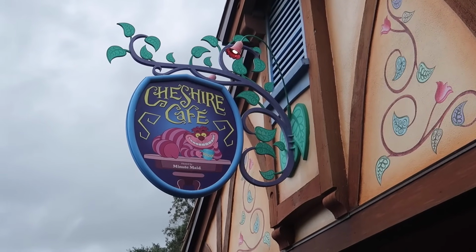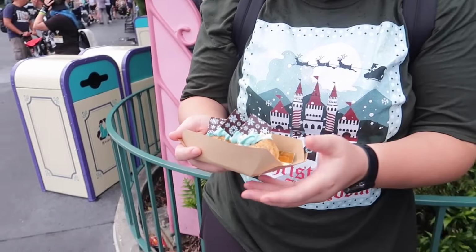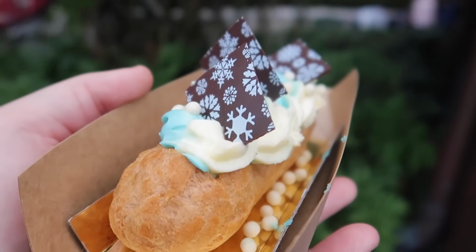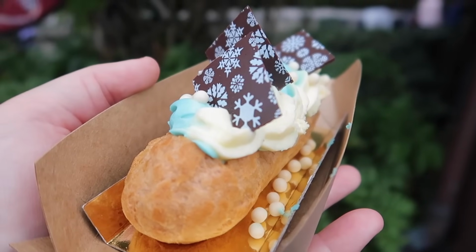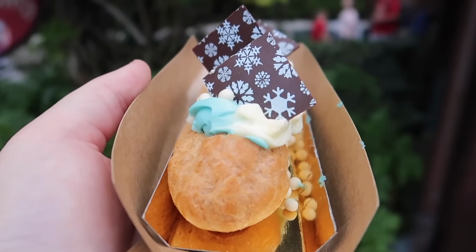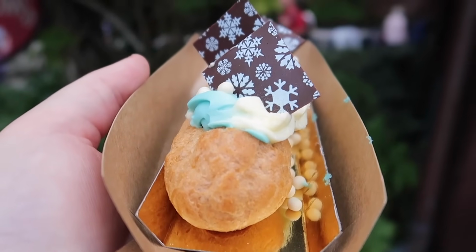So we've made it over to the Cheshire Cafe in Fantasyland for our next treat, and I'm so thankful because I was walking around Magic Kingdom. As soon as I stepped foot in this park, the first thing I said was, I could really go for an eclair. And my dreams came true because we now have the Peppermint Eclair in hand. This Peppermint Eclair is filled with white chocolate peppermint mousse and topped with peppermint mousse and chocolate pieces for $6.79. So it's filled with the same thing it's topped with.